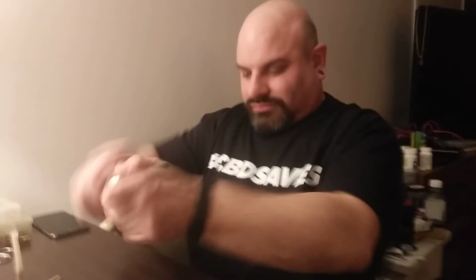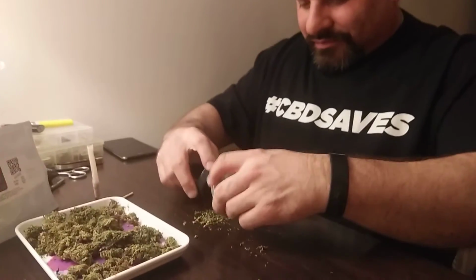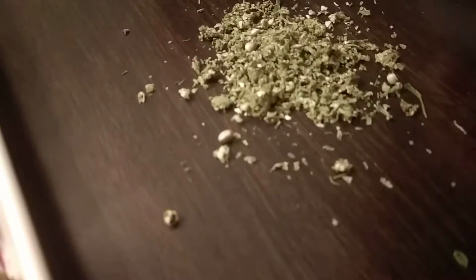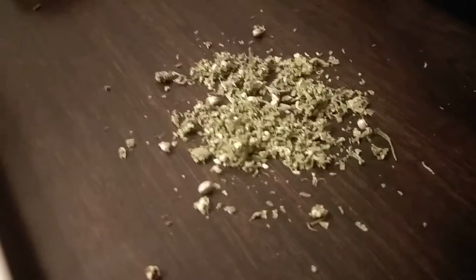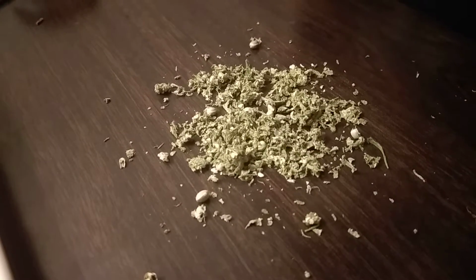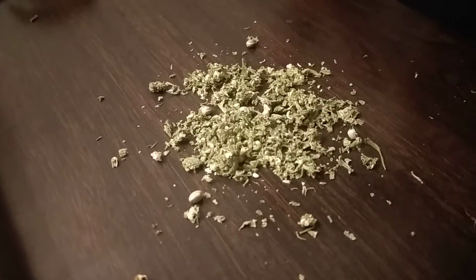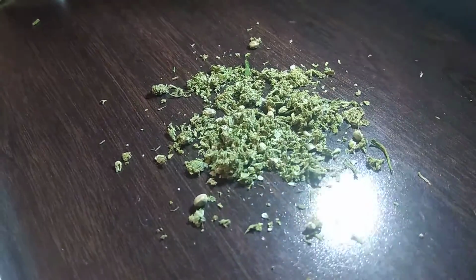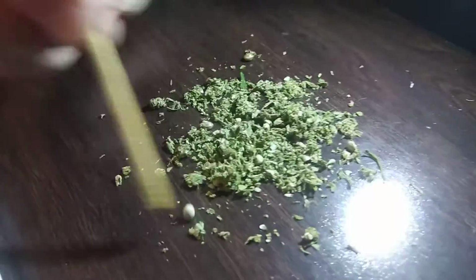I hope that's not the sound of seeds grinding up in there. I'm thinking I got it pretty good, but we'll soon see. Wow, wow, wow. Interesting stuff. So there's some.